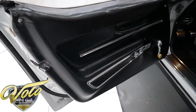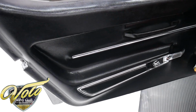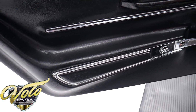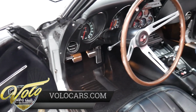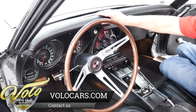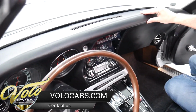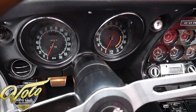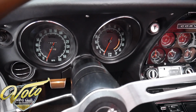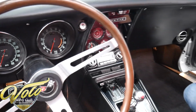Door panel looks to be in very good shape. Might be the original door panel. Doesn't look new, but I don't see any issues with it. The dash pad is in real nice shape. The instruments are very clean. The lenses are clear. And everything he claims is working.